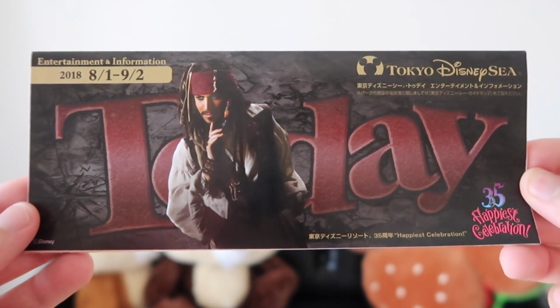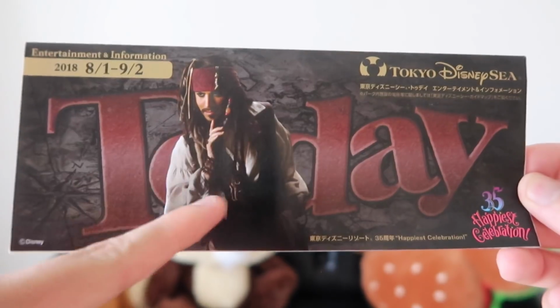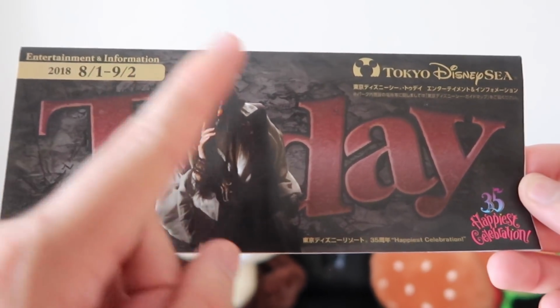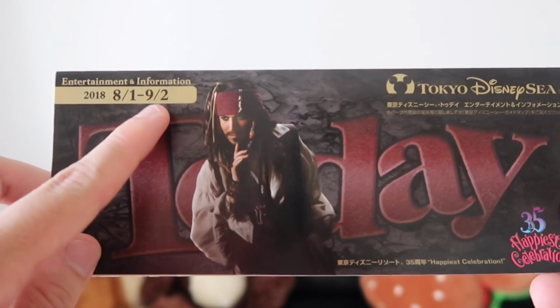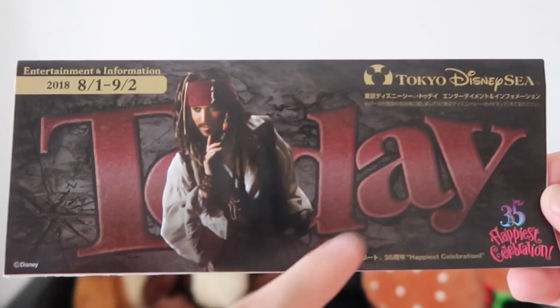Next up, we're going to look at Tokyo DisneySea, and you can see Captain Jack Sparrow on here for Pirates Summer. I really like this. I like the dark colors with the red and the gold and stuff. That's really clever. I love that. And just like Disneyland, this is going until September 2nd. And there's a hidden Mickey on here somewhere.